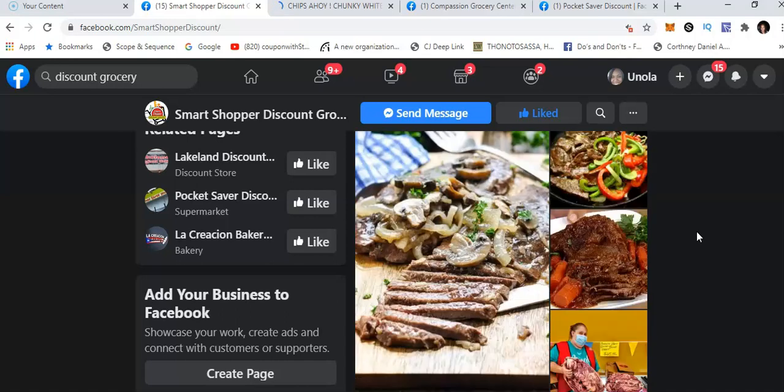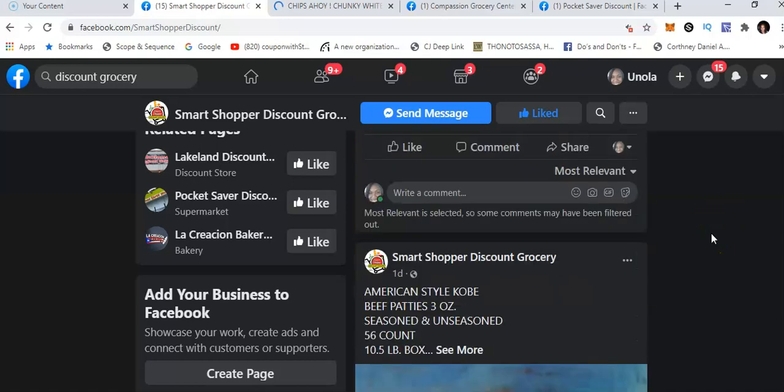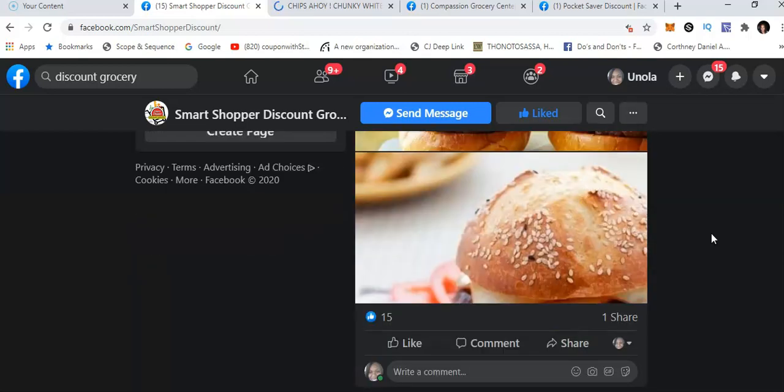And a lot of times these particular items are the same items that you would get at Sam's Club, or even at your Walmart. Again, when they receive their new inventory in their stores or something has been on their shelves and it just hasn't moved for a long time, they have to clear out their warehouse. And so this is where these discount stores can come in and bulk purchase these items and then sell them at a significant discount. Here's another example, seasoned, unseasoned, 56 count of American style Kobe beef patties.